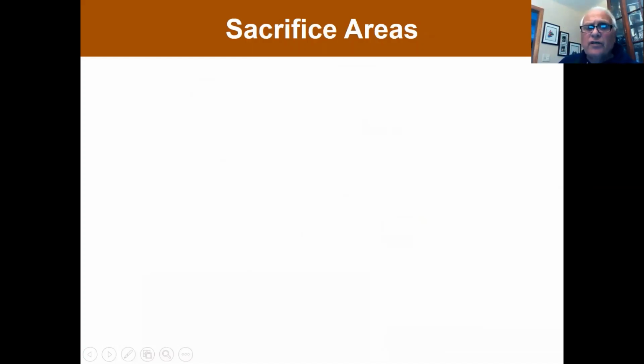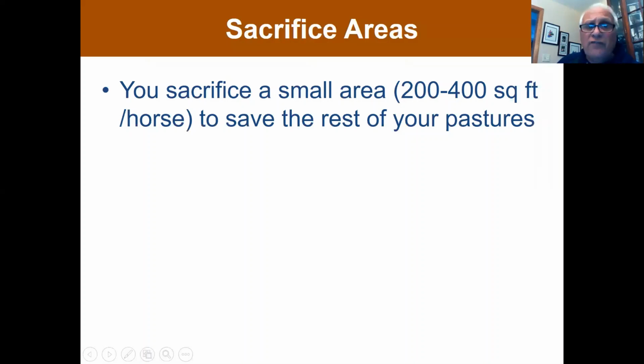Now, sacrifice areas are important, and it's part of the pasture management. I can't see a pasture management without having a sacrifice area, but sacrifice areas are good for so many other things. By definition, we call it a sacrifice area because you sacrifice a small area, something like 200 to 400 square foot per horse, to save the rest of your pastures, okay? Great deal.